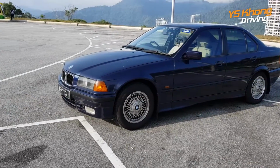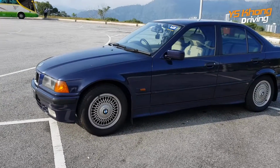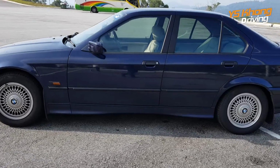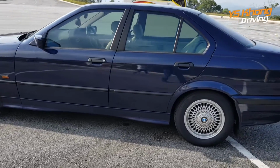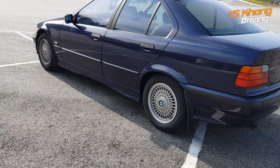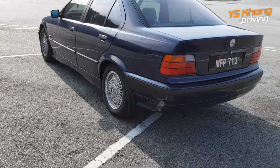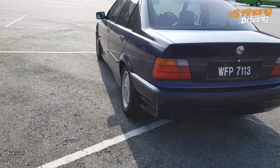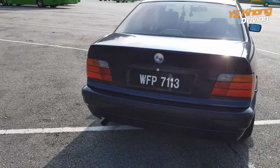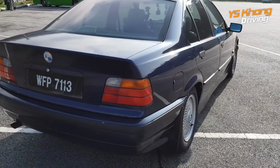Okay, this is the BMW 318i, first manufactured in 1995. It is 24 years old, and as you can see, of course it's got a new paint job which I did about a year ago, and it still looks immaculate, doesn't it?